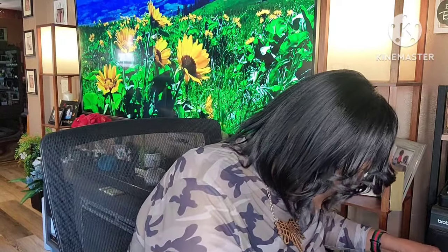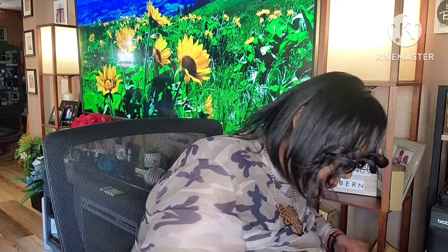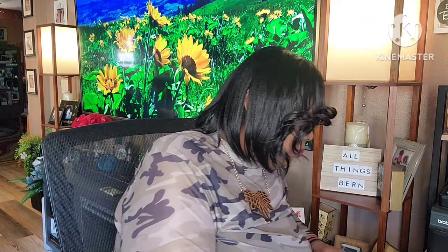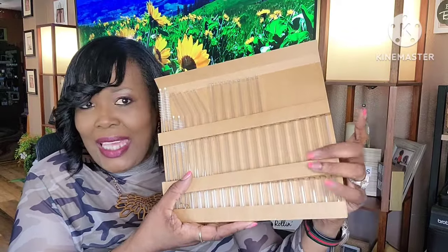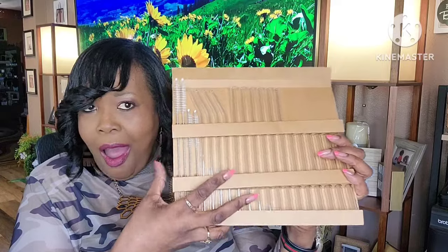So, this is the one that goes on an angle. I love it. Let me put that back. And then I have the regular straight ones, and then I have the shorter ones for shorter glasses. Amazing. And then the four brushes.